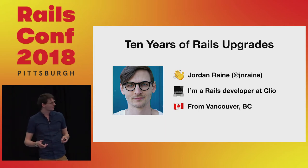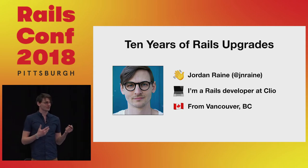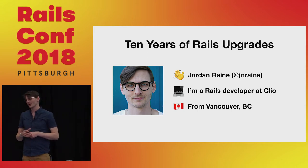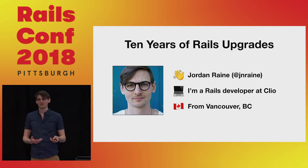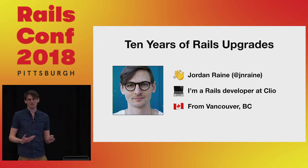On top of that, we have deprecation warnings now that are getting better and better, and in a lot of cases, they're telling you exactly what to do to make sure that your app will work with the next version of Rails. We also have beta periods that can go for months where we can test out the newest version of Rails or run master. There are all of these ways in which the upgrade path has become better.